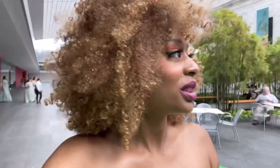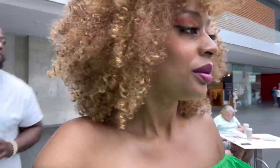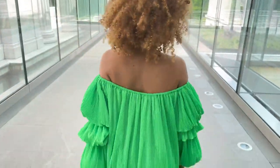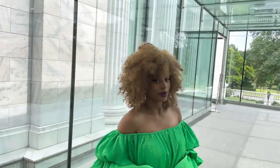So that exhibit was actually pretty decent. Oh, they have food here. I wonder if it tastes like cafeteria food. Say absolutely. But yeah, that exhibit was nice. We're gonna head upstairs and see what they have going on upstairs. We're about to try to get some Instagram photos here, in this dress. Ooh, wow, that was nice too. Okay, let's try it.